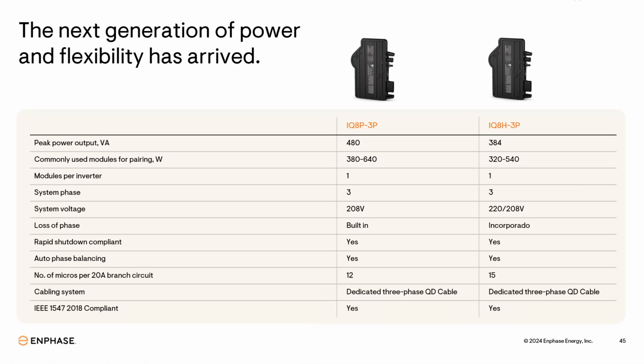Again, we talked about the microinverter's output. This is just a summary of the micros themselves. IQ8-3P has a 480 watt output. Common size is 380 to 640 with a maximum module that you could connect to this at 720 watts. So you could basically do a DC to AC loading of 1.5. IQ8H3P, 384 watts, common matches 320 to 540, maximum 575. They're both 208 volt. Loss of phase is built in, rapid shutdown compliant, auto phase balancing.